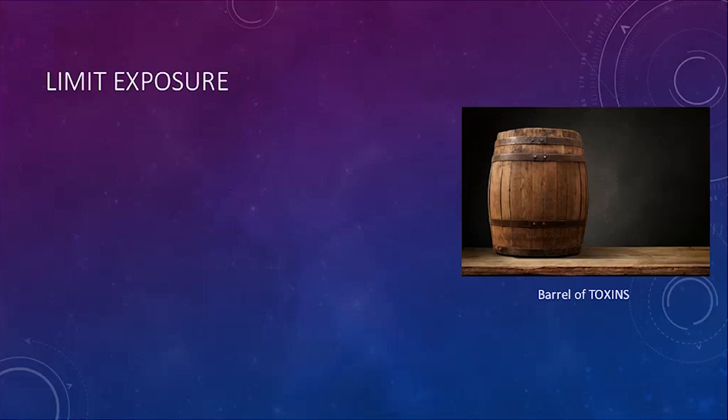Now, if anyone has studied with Dr. Rao, he talks about the barrel of toxins. And what happens is that over a lifetime, we start to accumulate toxins. And then when that barrel starts to overflow with toxins, that's when we start to see symptoms. But the truth is that we're all filled with toxins, whether we have symptoms or not. We all would benefit from detoxification.